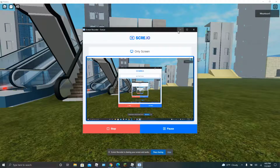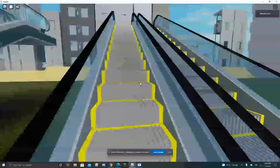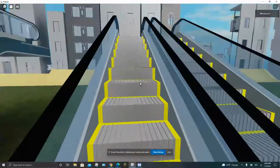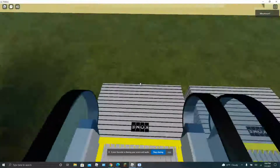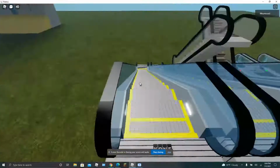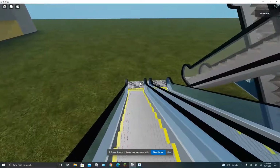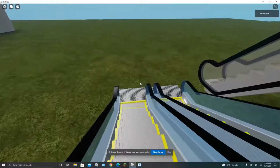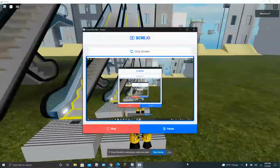Last but not least, we have some Kone escalators, as you've seen in the one that premiered this past Memorial Day. And now we're going to be moving on to the next one. And that's going to be all. And those were all the escalators, guys.